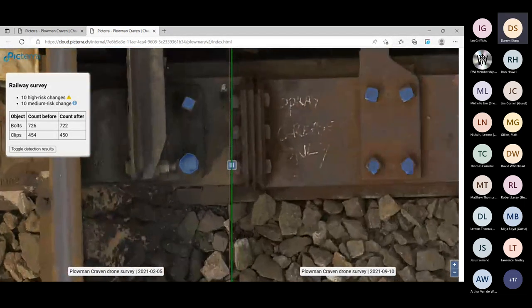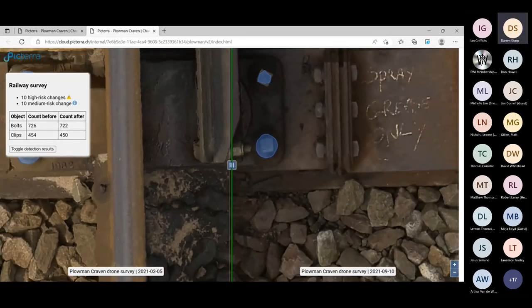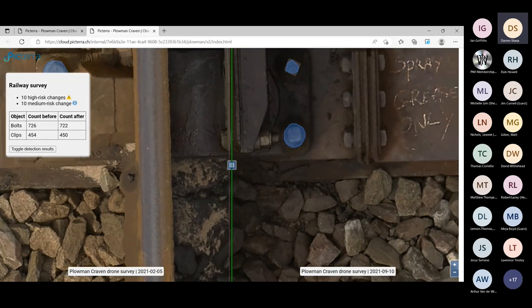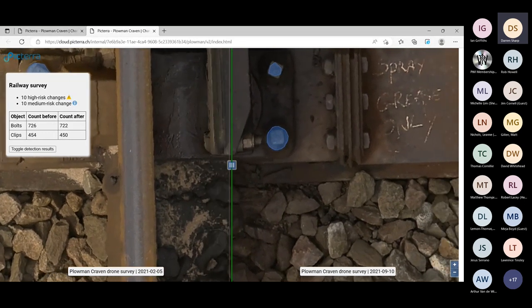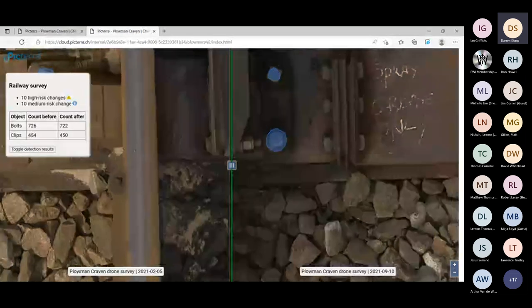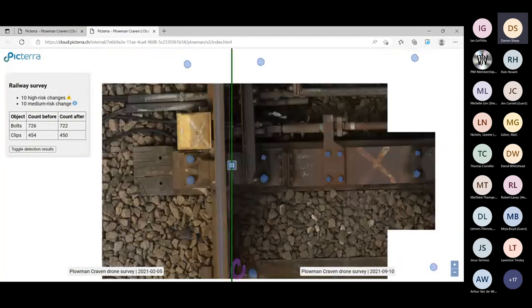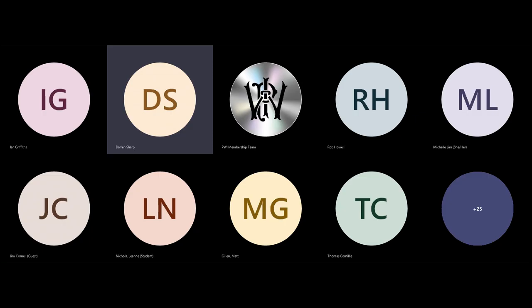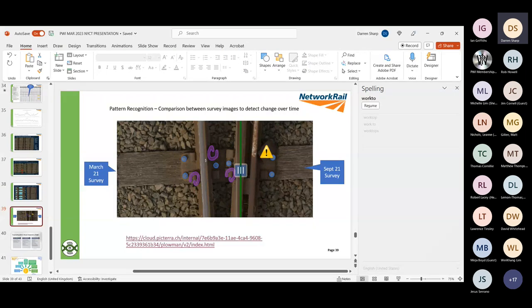Same with the tip. So I could go to the tip, toe just there. Not much of a movement, but maybe a mil or two, but we'd be able to go in and analyze that if we wanted to see if the switch tip has moved as well. So that gives you an idea of what drones can do in terms of the accuracy that we have, and how can we apply that in the future for S&C.